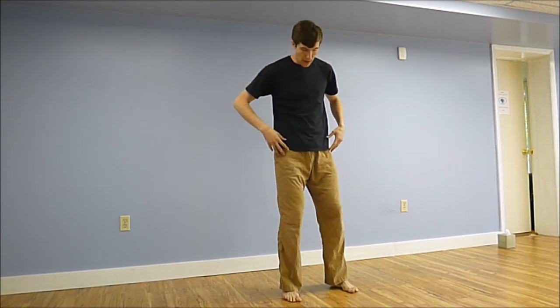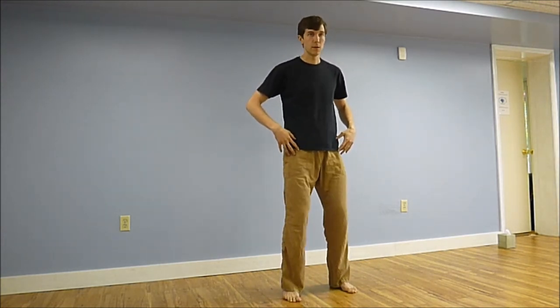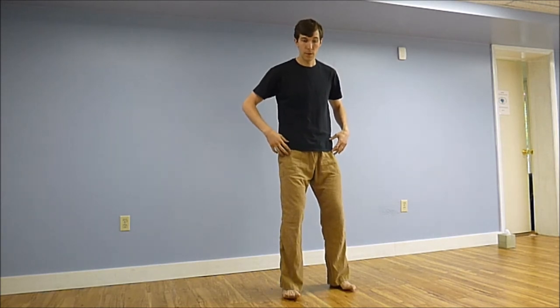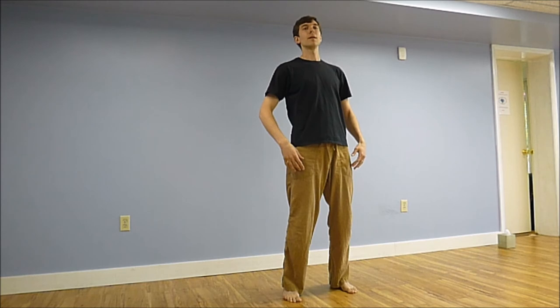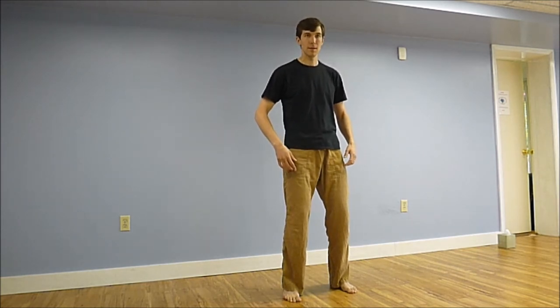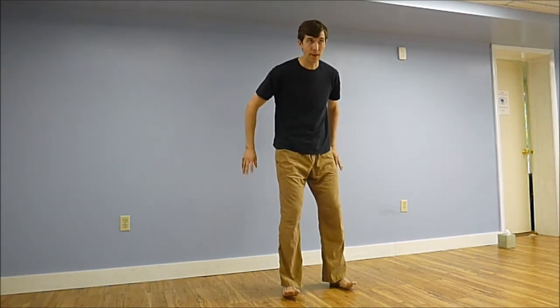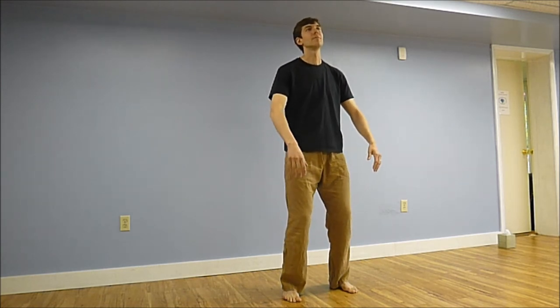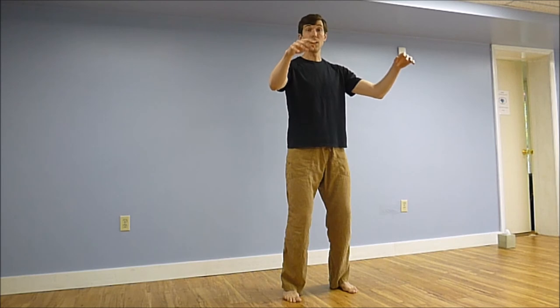In this exercise, we're going to shift our weight from our toes to our heels. We're going to breathe in and shift our weight forward. As we exhale, we're going to shift our weight back, linking our upper body to our lower body. As we breathe in, we're going to expand our arms up. As we exhale, we're going to allow our arms to come down.